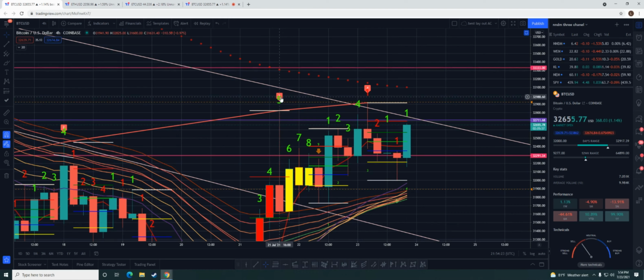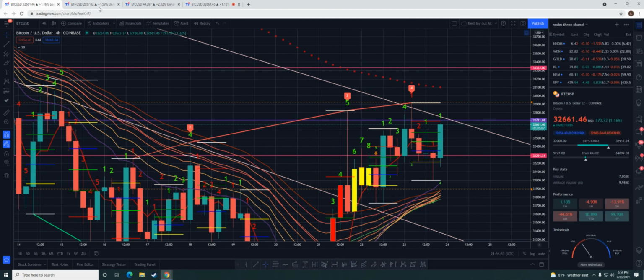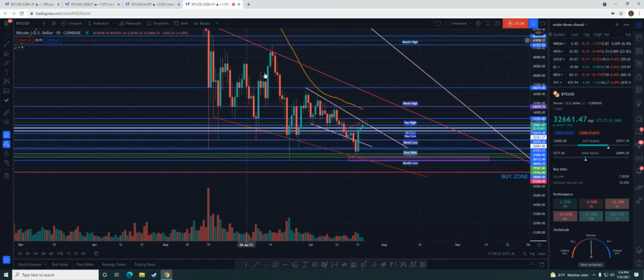We do have some divergence here. We could test this area again. Let's see on the 4-hour. Yeah, we could test this area again. Let's see the candle counting. I do like this candle right here. Oof, that's a nice candle, guys. And then you got this one following it up, and I could see why you followed it up with this one. This is looking good. This could break out. We'll see. At least it could test what we talked about.